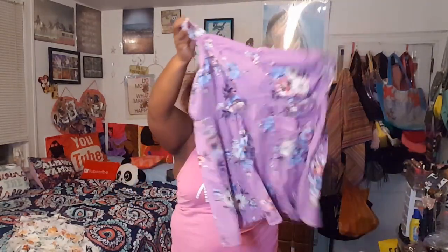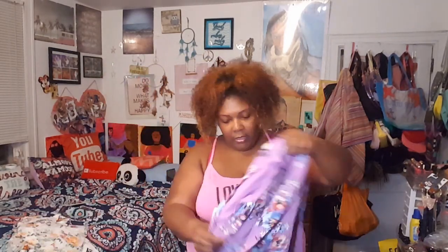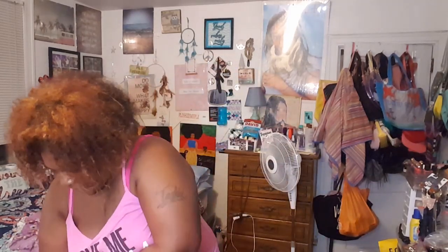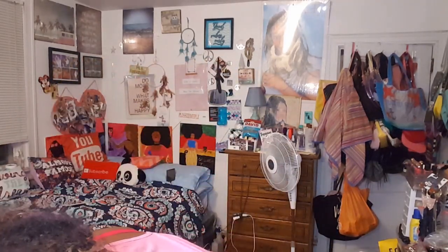So this is how it looks once again. Buttons all the way down, and the buttons are just faux buttons. They're not functional. So remember, y'all are going to see more in the try on. What did I say this material was? This is 100% rayon. So I believe last but not... Oh, that one I paid $7.68 for. It retails for $42.90. I paid $7.68 for it.